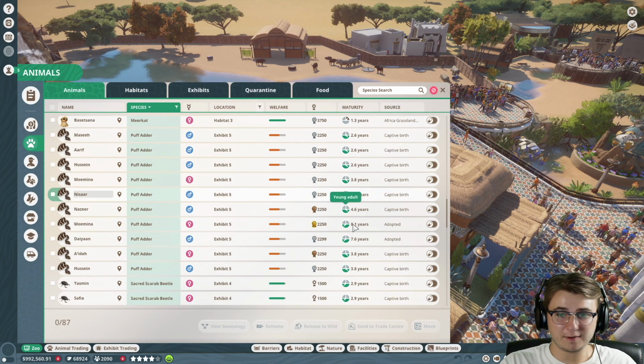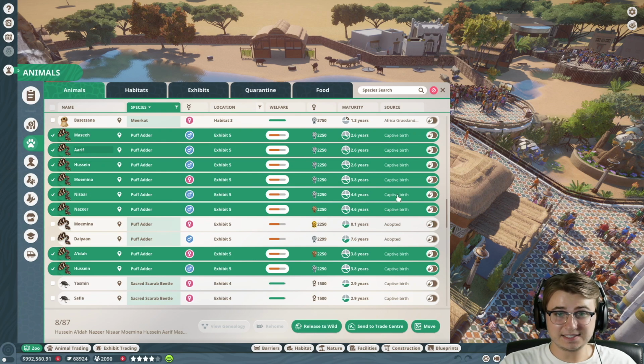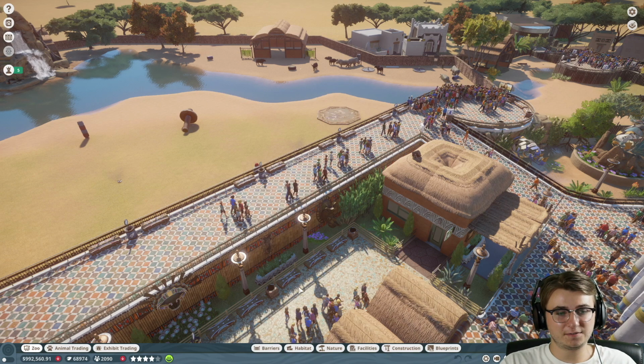Moving now to the puff adder. They have had tons of captive babies. 1, 2, 3, 4, 5, 6, 7, 8 captive births. Their exhibit is getting very, very cramped. So we're gonna release all of those to the wild for 50 CCs.